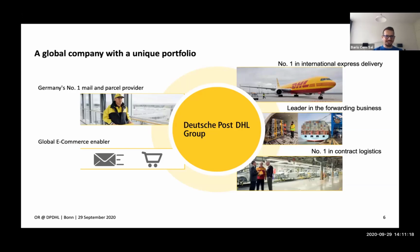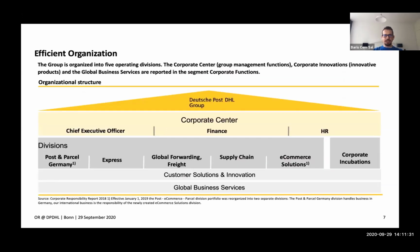So as an OR scientist, we are in a place where many challenges are there for us to solve, and we are trying to pick the ones that have the biggest impact. As the group, we have 5 different brands or sub companies. Post and Parcel Germany is the biggest, I think from a revenue perspective. Then we have Express, which is international shipments, usually time definite shipments.